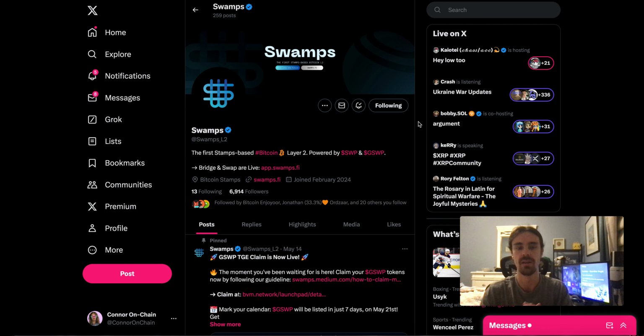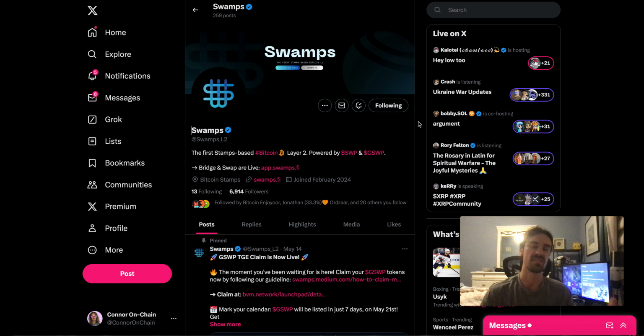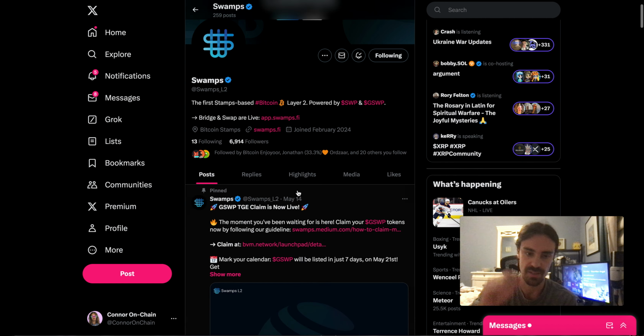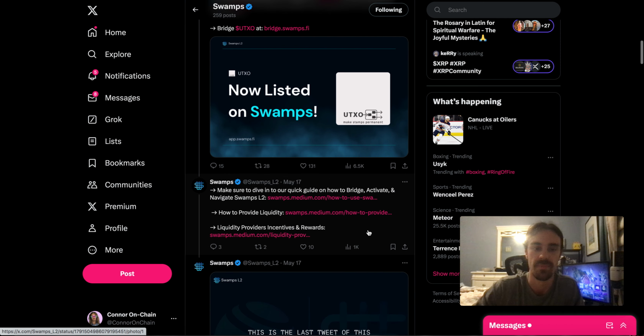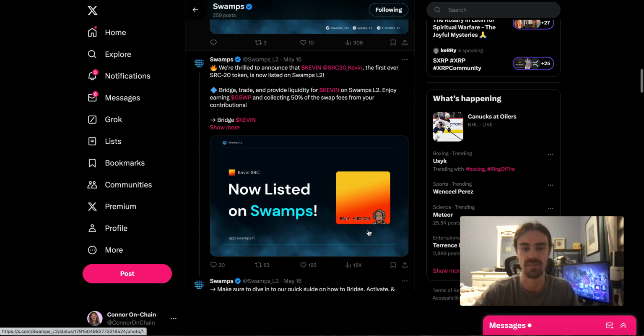That's really cool. Having a really strong utility project on top of a still newer kind of ecosystem where development just is not there yet, right? But this is a pretty interesting project. I do like this one. SWP, like I said. You guys can check this out. If you are a fan of Bitcoin stamps or SRC20s, this is definitely a project that you should have on your radar.